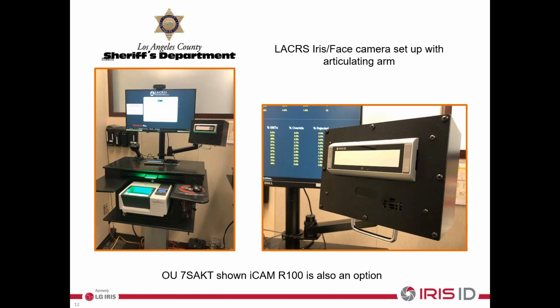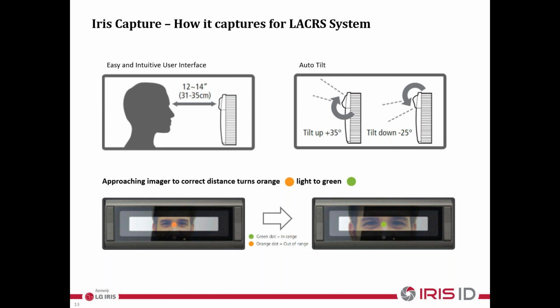There's also a tethered webcam in this particular environment. In some cases, scar, mark, and tattoo cannot be captured with the iCam, so they have a webcam on a wire that they can use to do that. On the next slide, you can see the user interface, and this is actually emulated on the screen of the live scan system to assist the officer to point the camera at the individual, capture their iris, capture their face, both at the same time, and make the booking process a little bit faster.